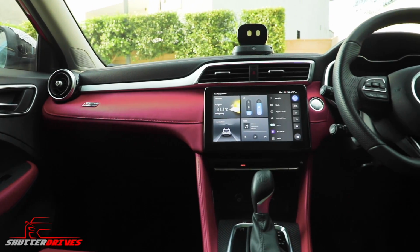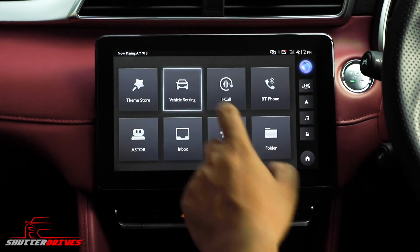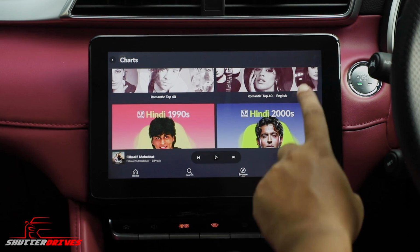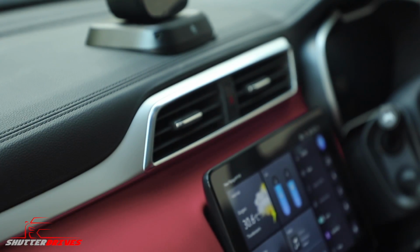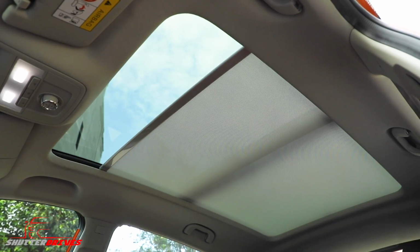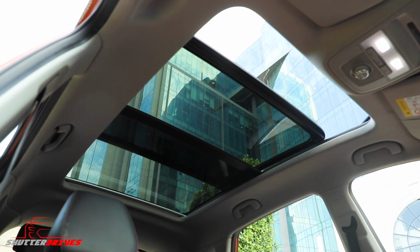There's a large 10.1-inch touchscreen infotainment system that's very easy to operate and has a great touch response. The Astor gets a few inbuilt apps that are bundled with it, like Ghana.com. The chrome finish across the AC vents adds to the premium appeal of the car. There's a front center armrest and cup holder for your convenience. It would be a crime if we don't talk about the large panoramic sunroof the Astor is equipped with.